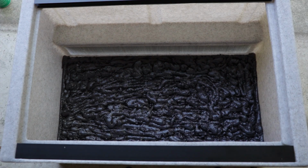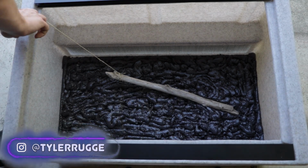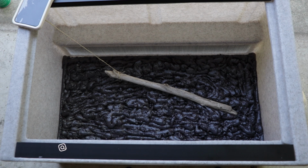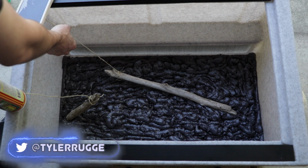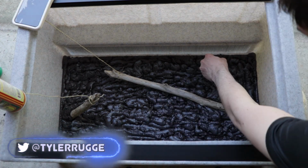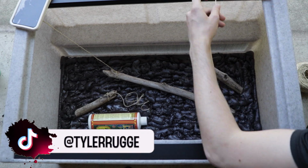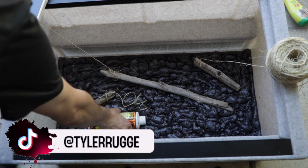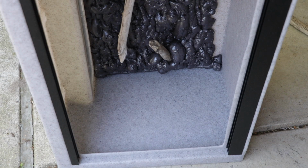Once I had this back panel done, I set some sticks in the background in the foam, and I tied some twine around them and kind of propped them up. I'm sure there's a smarter way of doing this, but this is the first thing that came to my mind. So I just stick the pieces of sticks in the foam. The foam's going to harden around it and secure it in place. Things were falling over. It was a mess. Again, this wasn't the most efficient way to do this, I'm sure, but whatever.